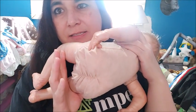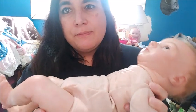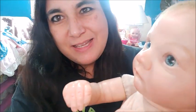I got into a coughing fit. So this is his body. He does have a nice body. But I'm not sure. See, I used to cuddle him a lot. After a few years of handling these dolls, they do get squinched on the inside and stuff. So I will be redoing his insides. I love his little nose. Look how cute he is.